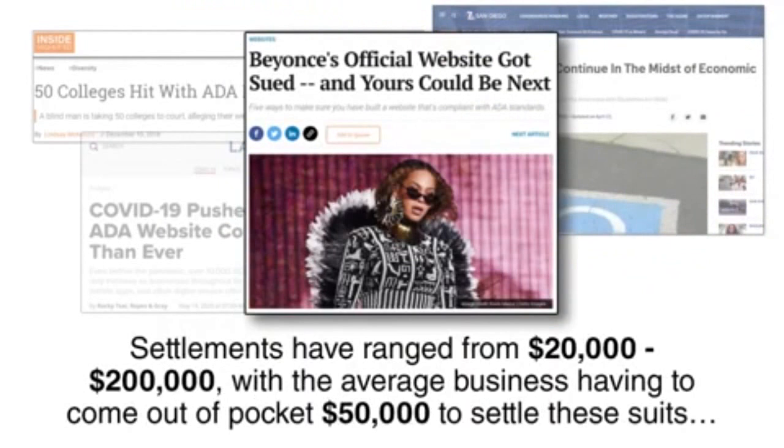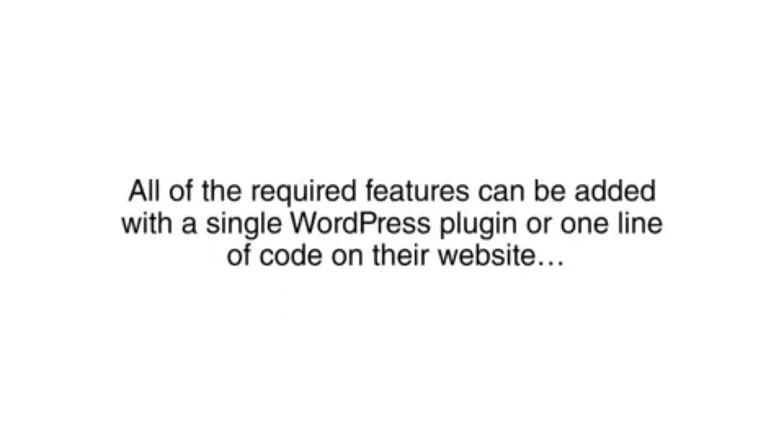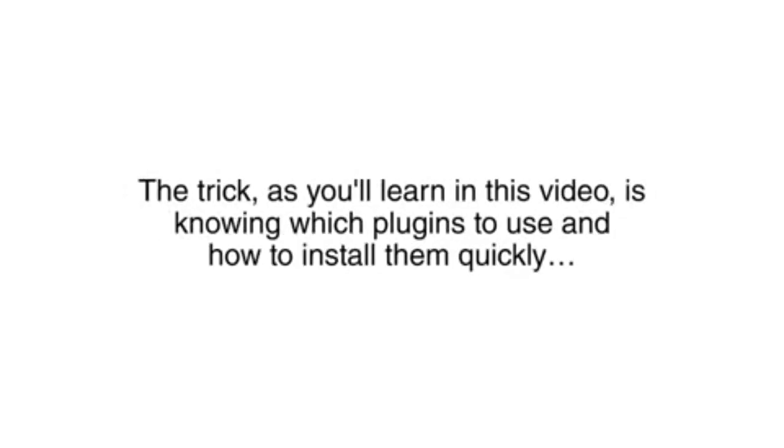Settlements have ranged from $20,000 to $200,000, with the average business having to come out of pocket $50,000 to settle these suits. Now, most of these accessibility website features are easy to add to any website. Features like automatic subtitles on videos for the deaf, high contrast button colors for the colorblind, and screen reader support for blind users. All of the required features can be added with a single WordPress plugin or one line of code to their website. The trick, as you'll learn in this video, is knowing which plugin to use and how to install them quickly.